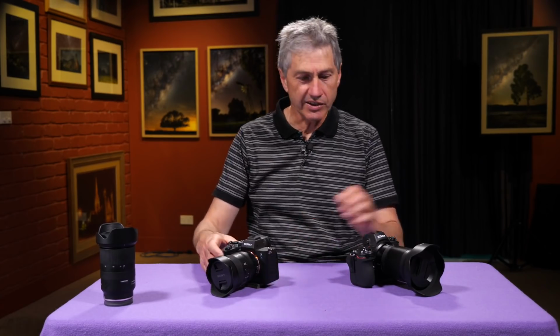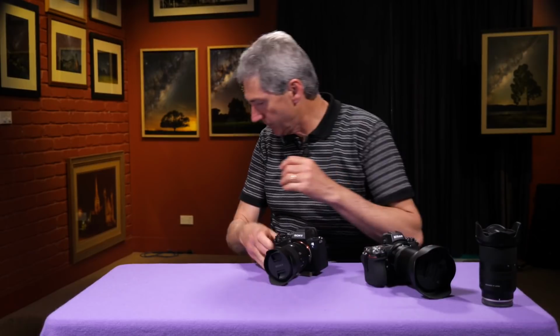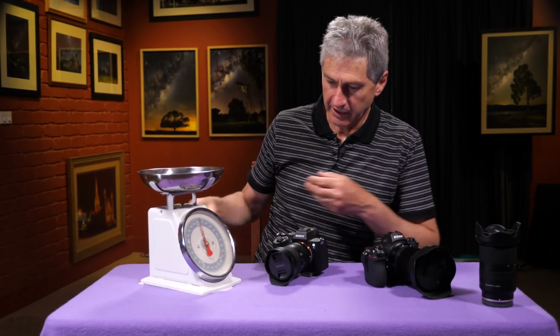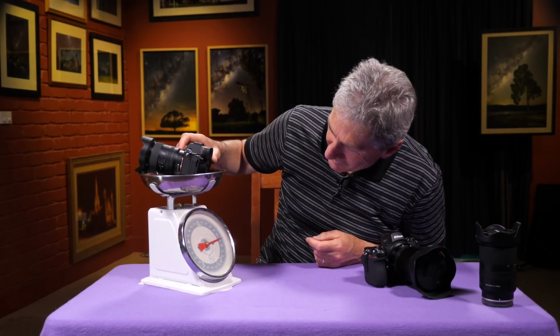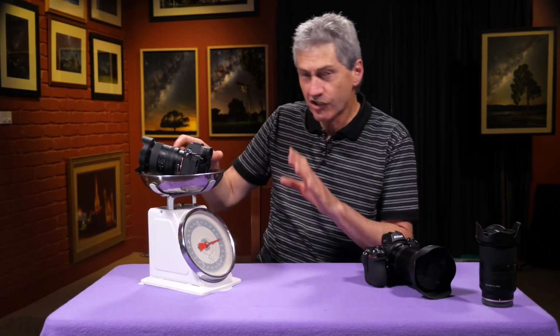Now, I think one of the things that could be interesting to some of you is just to get an idea of the different weight of these. So I'm going to do my standard weight test. I'll get my kitchen scales up here, as you can see. There we go. Start with the Sony. So I'll stick it, that's with the 20mm lens, Sony A7S3. It's just under 1200 grams. So that's 1.2 kilograms, just under.